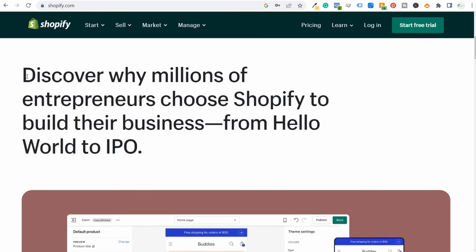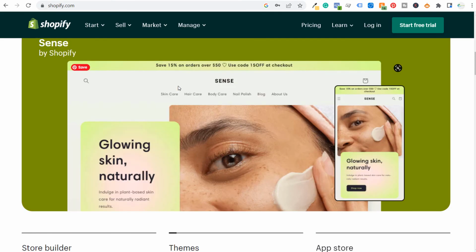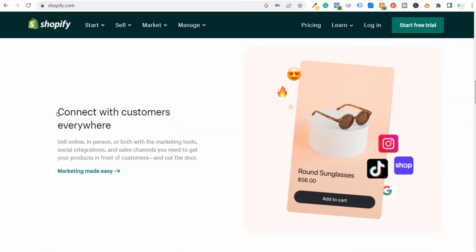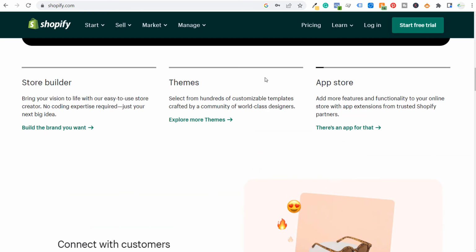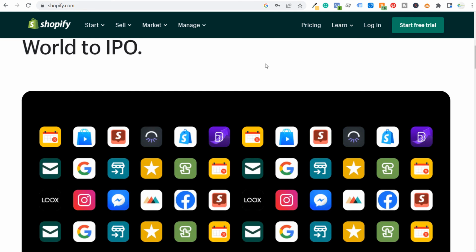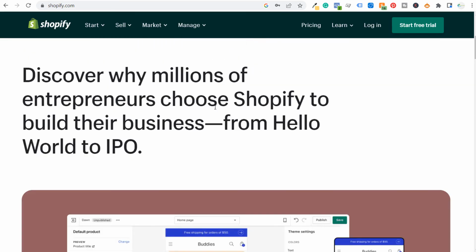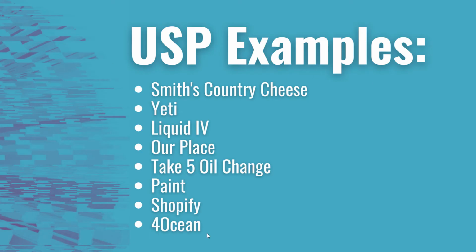If we scroll down here, discover why millions of entrepreneurs choose Shopify, store builder, themes, app store. They have quick little images that show you some of the different ways that you can customize your store, how it's very easy to create a website with Shopify so you can focus on just selling your products, connect with customers everywhere. So what Shopify is selling to you is we have a ton of different customizations, and it's very easy to use our product to sell your products to other customers. So take a lot of that hassle out of your hands, give it to Shopify, and then you can focus on selling products.